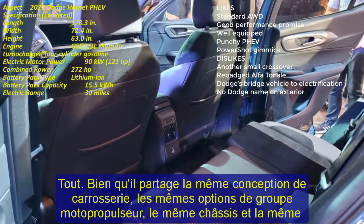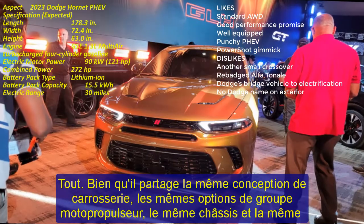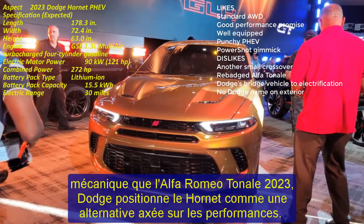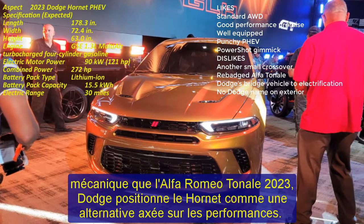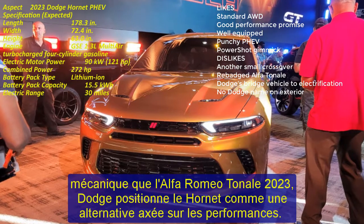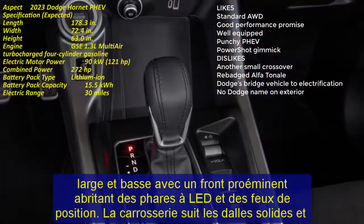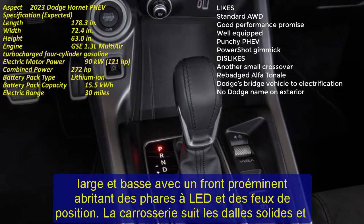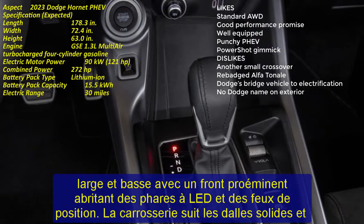In the back, a red full-length light square captures the Dodge DNA, which works out well because the Dodge brand name cannot be found on the exterior of the Hornet. A blacktop package adds gloss black elements to the usual places, including 18-inch black alloy wheels. A track pack upgrades them to 20-inch and adds flashing red Brembo front brake calipers.